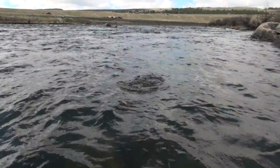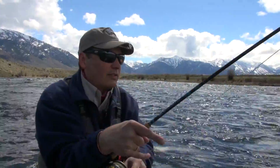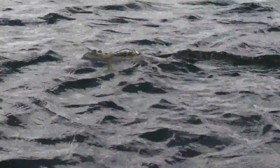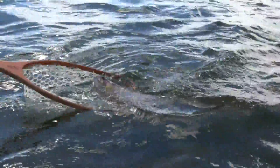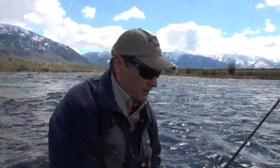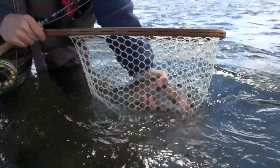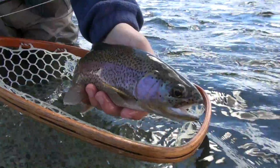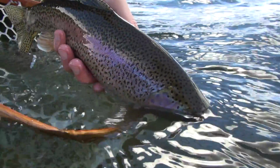Nope, got one. It's a nice rainbow. Let him tire out a little bit. Don't want to pull too hard. There he comes. Once you get his head up, then it's easier to slide him right into the net. All right. There's a pretty rainbow. That's why we're here in the spring, is they get nice and colored up and really pretty.